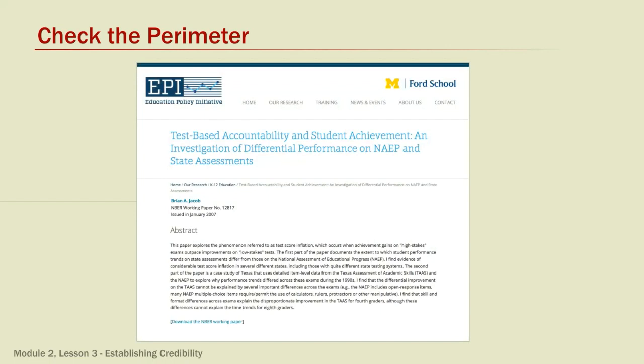A quick glance at the top of the page gives you some information about who is responsible for its content. It's produced by Education Policy Initiative, and the logo on the right is for the University of Michigan, so you know right away that this site is probably a good authority on the subject. You also know that this is likely to be an unbiased source of information on this topic. Educational institutions usually exist to do research and share information, not to advance a certain viewpoint or sell a product. There are clear and straightforward navigation options, including an About Us link.